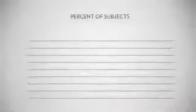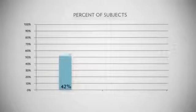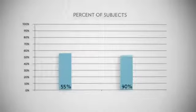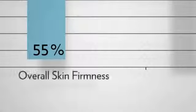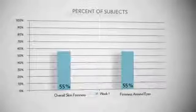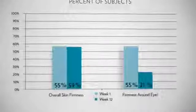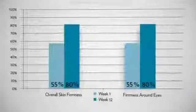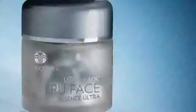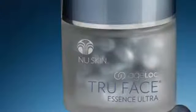In third-party clinical studies, after using ageLOC Tru Face Essence Ultra, over 55% of the subjects reported improvements both in overall firmness and firmness around the eyes in as little as 1 week. By week 12, an impressive 80% of subjects were showing improvements in these same areas. These results are among the highest response to a Tru Face Essence product that Nu Skin has ever seen in these time frames.